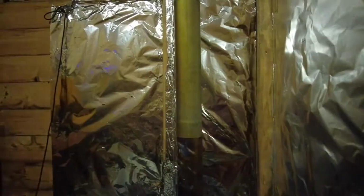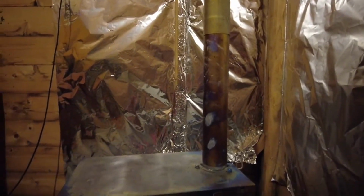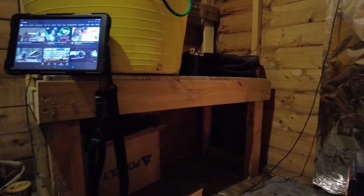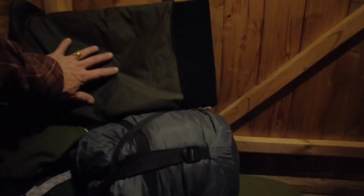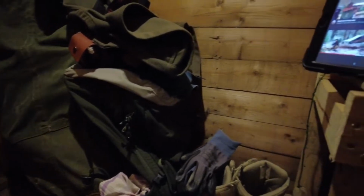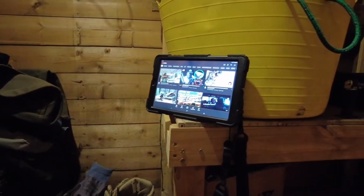All looking good. Not quite sure how effective all the tinfoil screens for reflecting heat back are, but I'm certainly not cold, and that's just lovely. What else we got? We've got a sleeping bag, a little cushion, secondary sleeping bag, load of firewood, and a bag and a couple of headlights just in case. But I think we're going to sit back, have a few beers, and watch a bit of telly. Just your average Wednesday night in a shed.